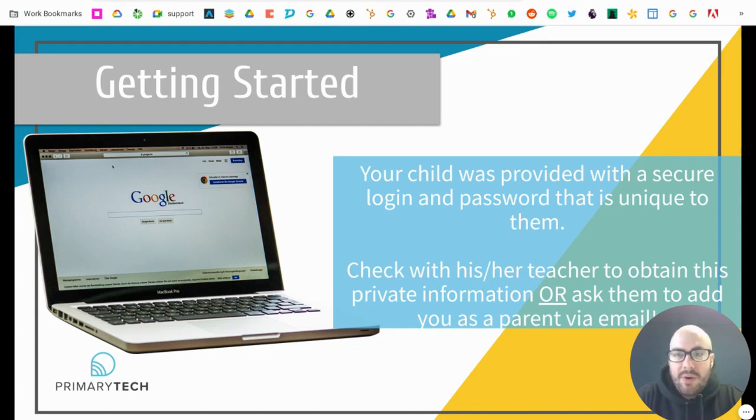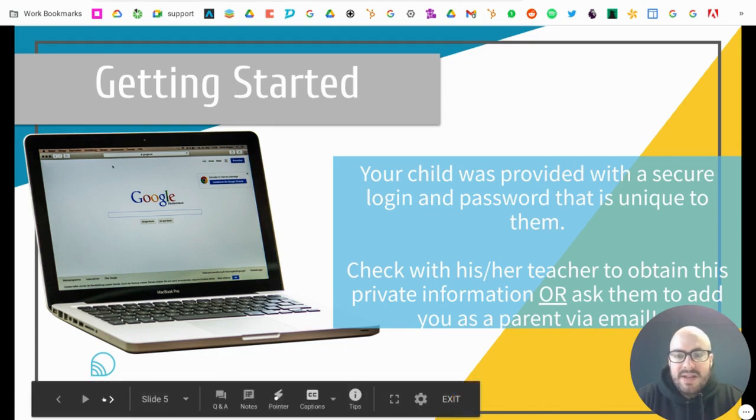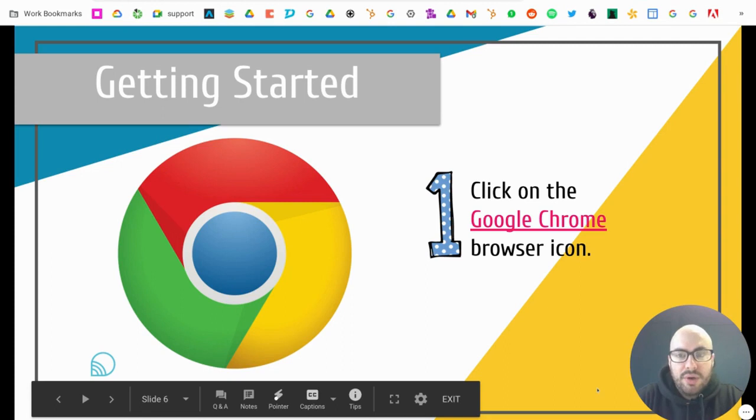Best practice at this point, especially if you are using a laptop that is maybe shared across the family, make sure that you have signed out of all other Google accounts. Otherwise, there may be some confusion when opening some links. So that's step number one. Make sure you've got your email address and password for your child, but also sign out of all of the other Google accounts. And then what you need to do is navigate to Google Chrome.